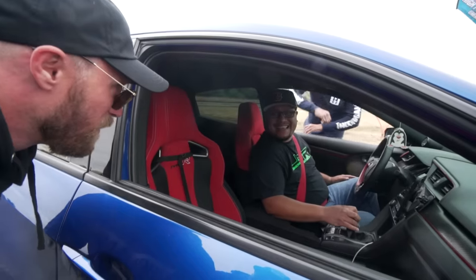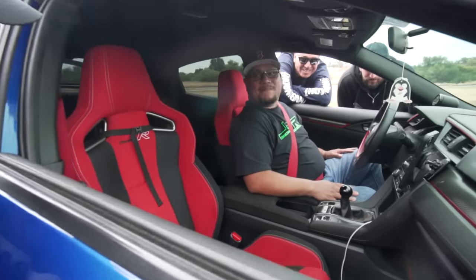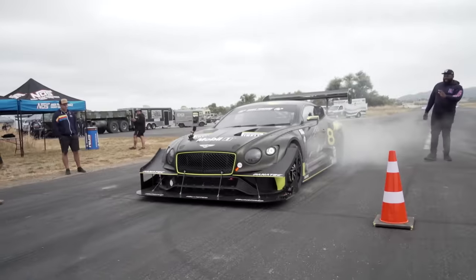Okay. We're thinking about giving you the hit and shortening it to 1,000 feet. Did you have him at the 1,000? I did. Oh, definitely. All right, here it is. Second race, 1,000 foot. Honda gets the hit. Oh, fire! Fire! It's a race car.